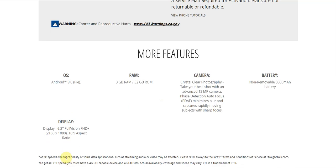So the Stylo 5 has an octa-core chip on there, 3 GB of RAM, 32 GB of ROM. Push to photography, take your best shot with the advanced 13 megapixel camera, with touch autofocus, and capture rapidly moving subjects with sharp focus. Non-removable 3500 mAh battery, 6.2-inch Full Vision FHD+ display.